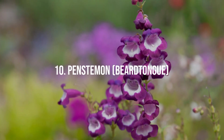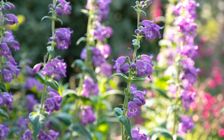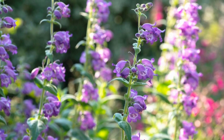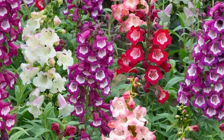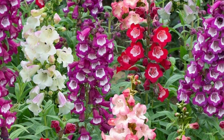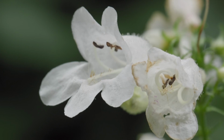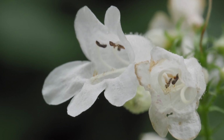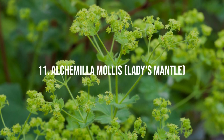10. Penstemon, beardtongue. Penstemon, or beardtongue, is a striking perennial with tubular flowers that bloom from late spring to early autumn. Available in a variety of colors, including red, pink, purple, and white, penstemon attracts hummingbirds and adds vertical interest to garden beds.